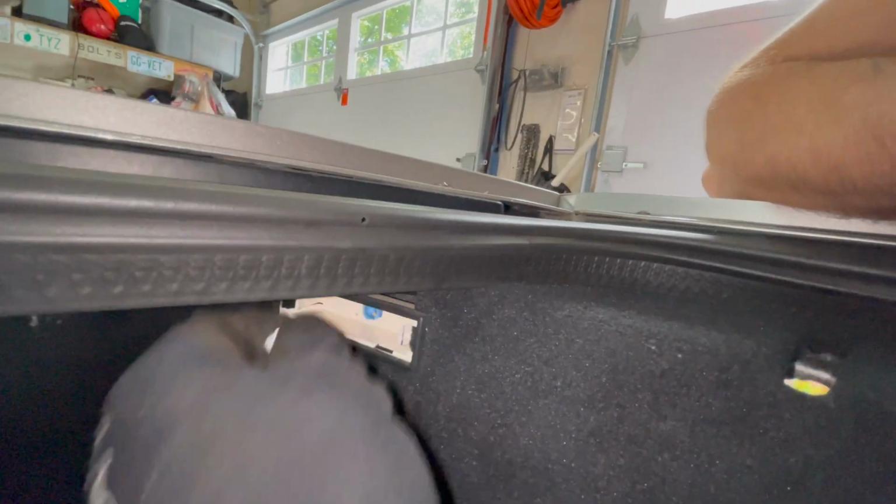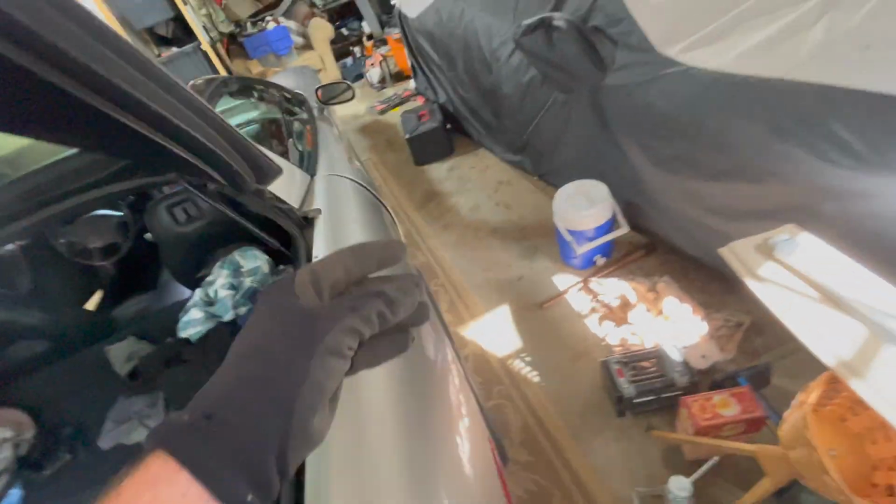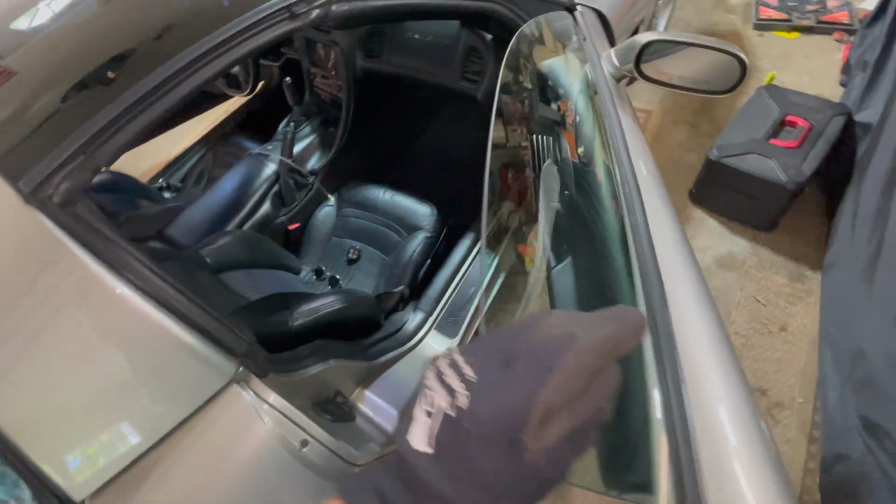You're all mine. Oh, there we go. That was easy. I don't want to put that on the carpet. I feel it's gonna burn a hole through it. So we're gonna put this up here to signify that this one is going in here. Same with the other side.